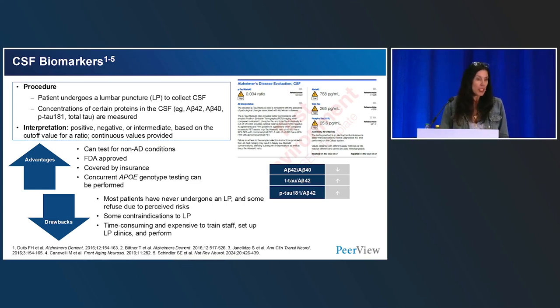CSF biomarkers. The patient will undergo an LP to collect CSF. You can basically get concentrations of certain proteins in the CSF. And if you look to the right, a positive value is essentially decreased beta amyloid in the CSF and elevated tau proteins. Also FDA approved. It's also kind of nice because in the CSF, you can also be testing for other causes of cognitive decline. Like you could rule out neurosyphilis, encephalitis. You can also do APOE genetic testing at the same time.